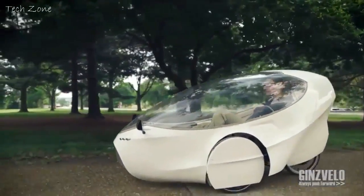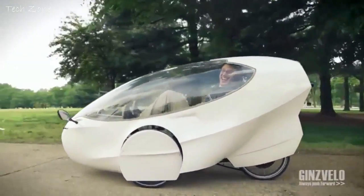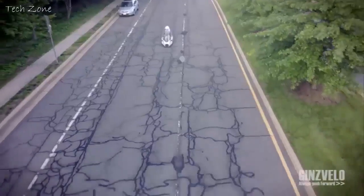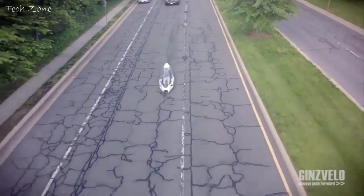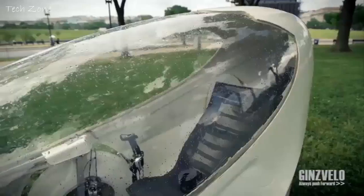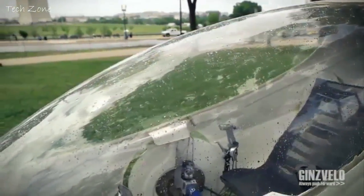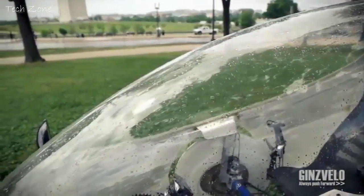Imagine effortlessly gliding through the city in complete comfort while being in a reclined position and going really, really fast. Because of GinzVelo's construction, it makes it much safer to be in traffic than being on a regular bike. It is weather resistant, so you can drive in the snow, in the rain, pretty much in any inclement weather.